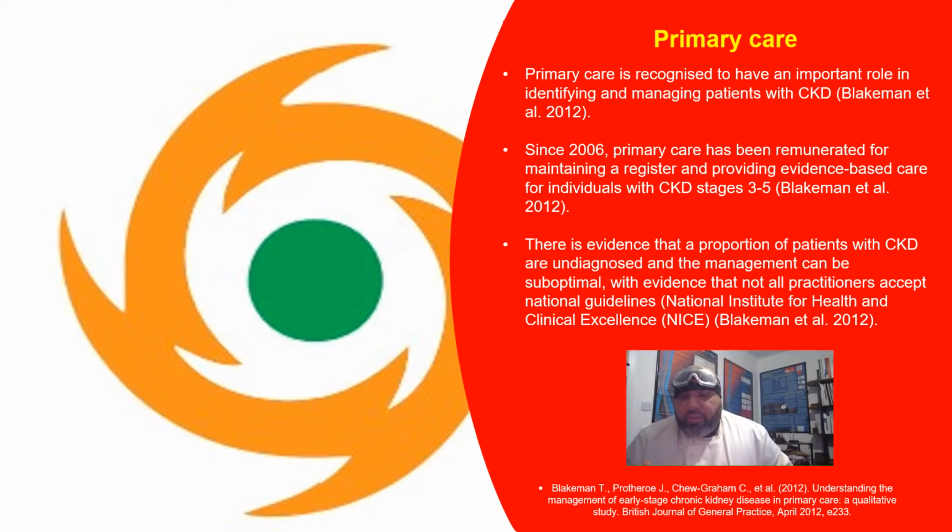There is evidence that a large proportion of individuals with CKD are undiagnosed and can go undiagnosed, and the management between health sectors can unfortunately at times be suboptimal, with evidence that practitioners do not always accept or implement, for example, the national guidelines according to the National Institute for Health and Care Excellence, or NICE. Again, there are works highlighted by Blakeman and team in this regard.